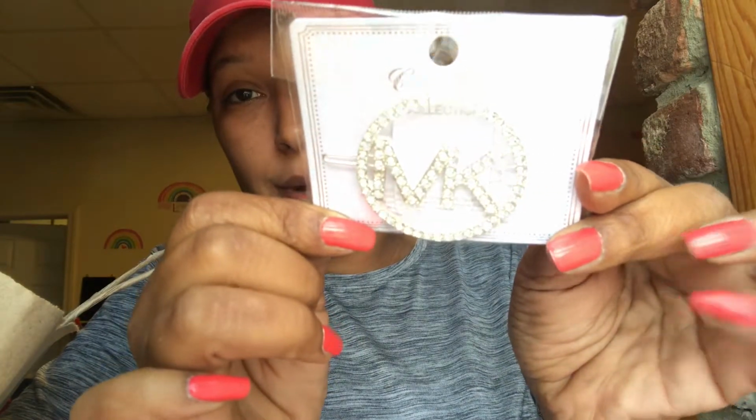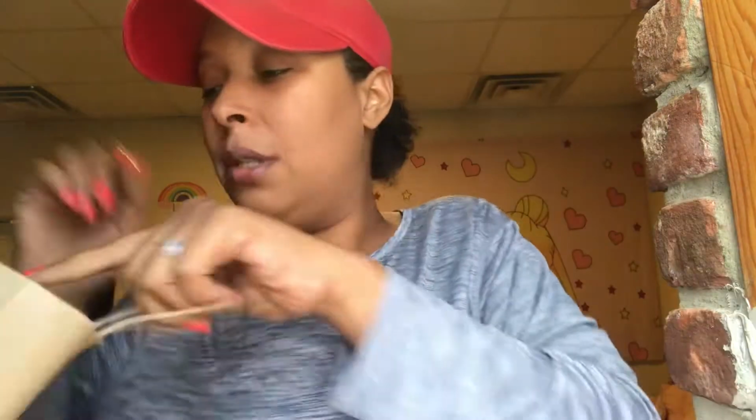Cute. And she wants her hair straight. I might put this clip in her hair the first day. That's cute. I like that. Oh, this is pretty.